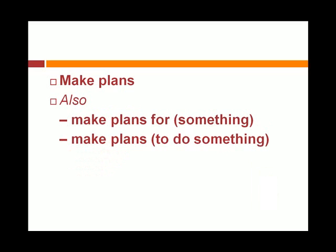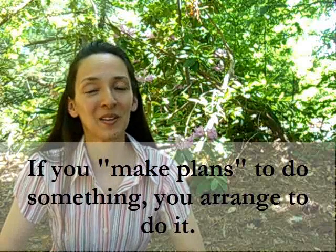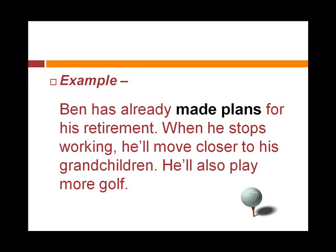Make plans. You can also make plans for something and make plans to do something. If you make plans to do something, you arrange to do it. Example: Ben has already made plans for his retirement. When he stops working, he'll move closer to his grandchildren. He'll also play more golf.